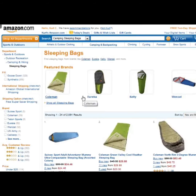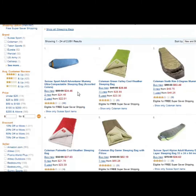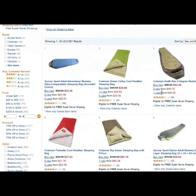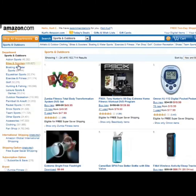Let's look at sleeping bags again. And actually some of these sleeping bags are pretty cheap. $25. Here's a $50 one. When I was thinking sleeping bags in my head, I was thinking of sleeping bags like this one, a 0 degree mummy bag. So a sleeping bag where you're going to go somewhere and it's really, really cold. So I think that's a great category as well. Another thing you can do, let me go back to sports and outdoors.